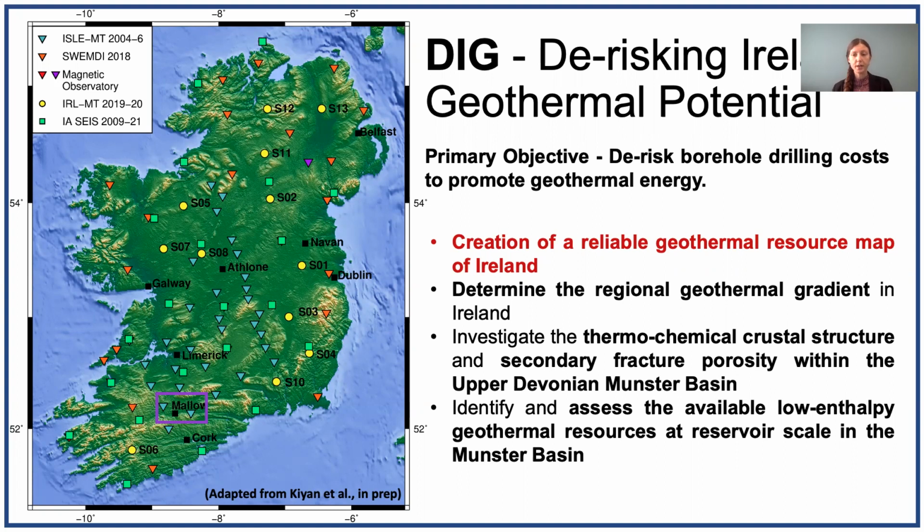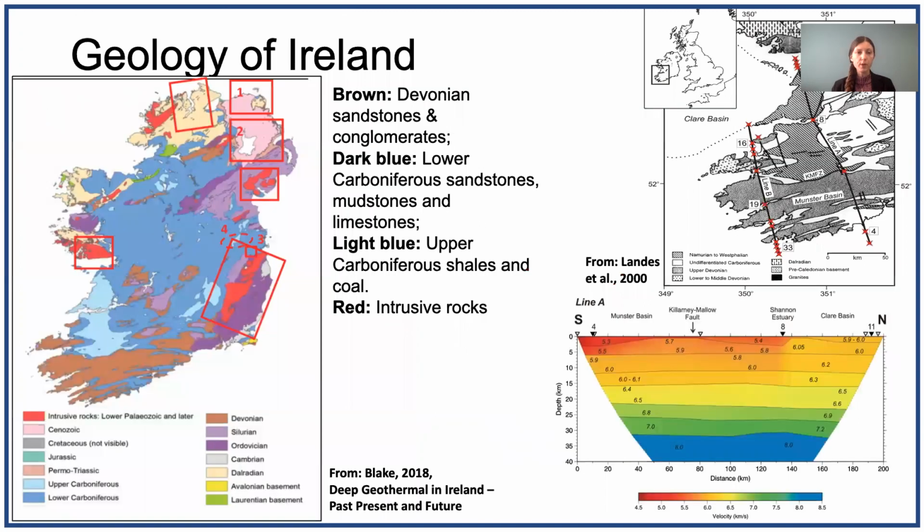Finally, we want to identify and assess the available low-enthalpy geothermal resources at a reservoir scale in the Munster Basin, such as the Mallow Warm Springs. And we're going to do this with joint interpretation of magnetotellurics and passive seismic modeling results, together with structural geology and hydrochemistry results. And so this is a very multidisciplinary project. But briefly, let's give you an overview of some of the geology.